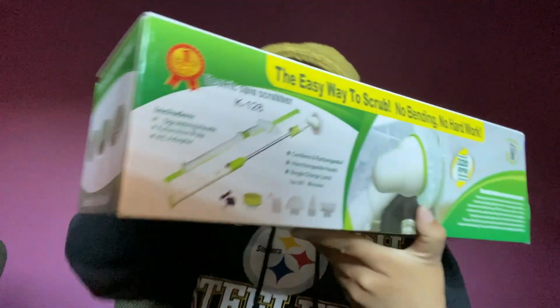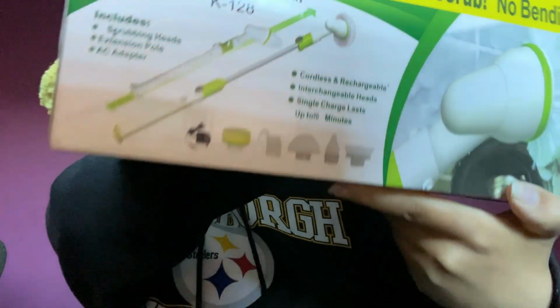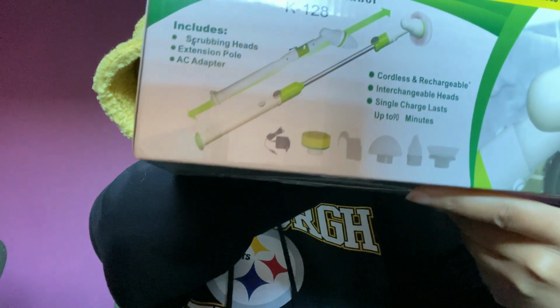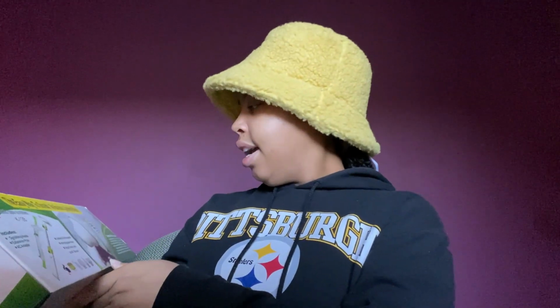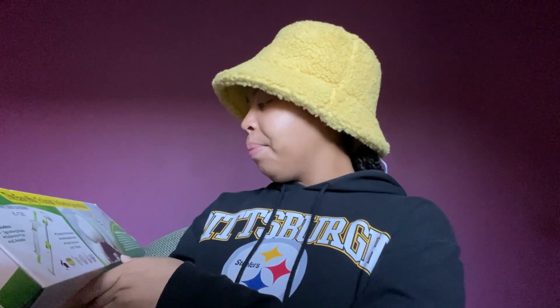You can see on the back here the different heads that come on it. It extends out so I don't have to bend over and whatnot. It has an extension pole, an AC adapter, and 320 RPM cleaning action. So I'm gonna open this, get it charged. I think you have to charge it before you use it.